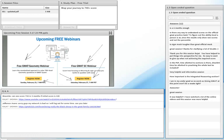So in PSP, you have time allocated not just to sections, but also for cementing. Whatever time is there in PSP, add about 20% more to it. Remember, I talked about that 90th percentile ability, 60% learning, 40% practice. Out of that 40% practice, about 70% of that practice is accounted for already in there.